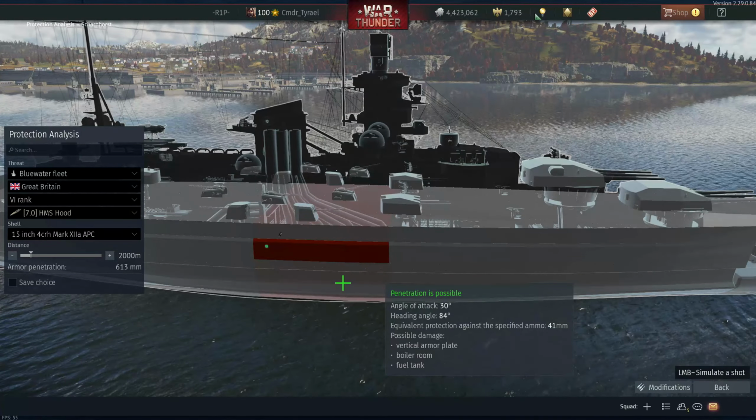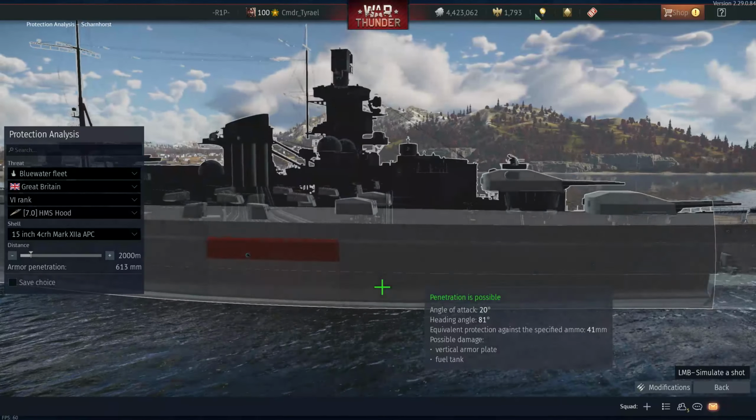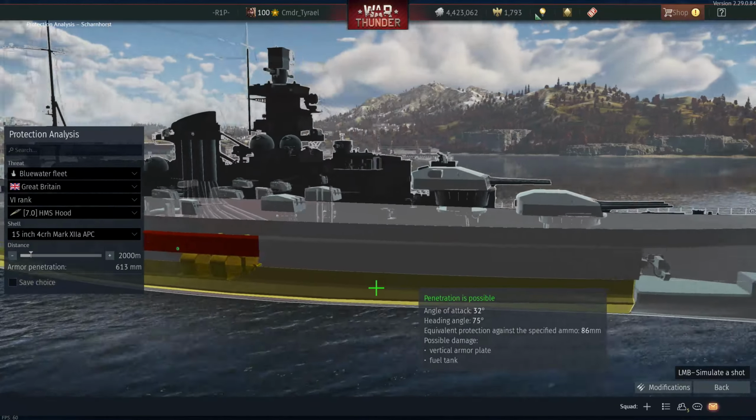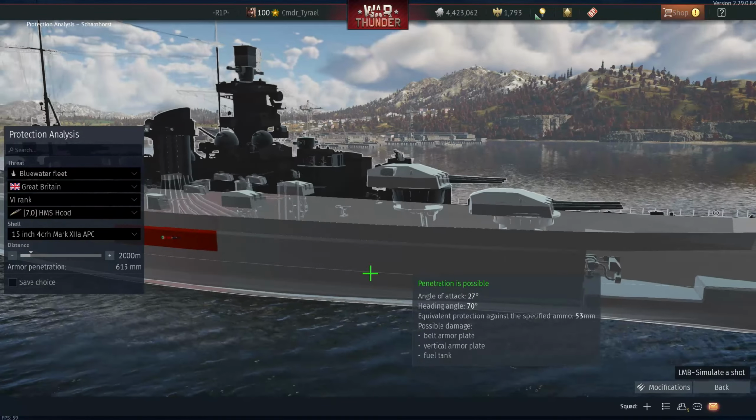So it takes a really lucky point blank shot to get through and do any meaningful damage. You see here it just bounces off that secondary armor plate behind the main belt. And even when you do get through, it's only minimal damage. And that's with a 15-inch gun from the Hood at point blank range.